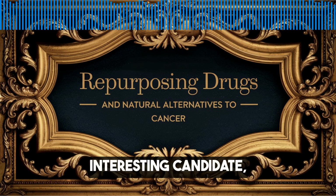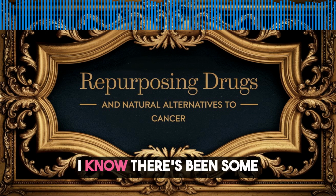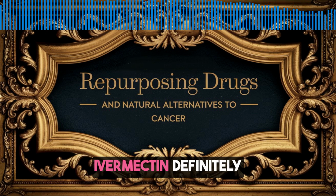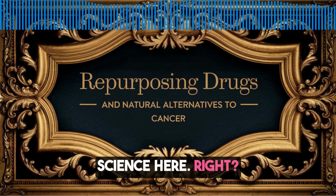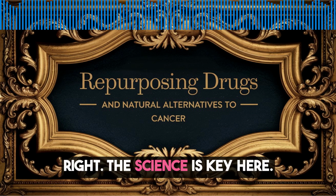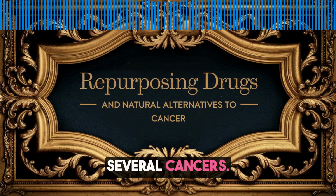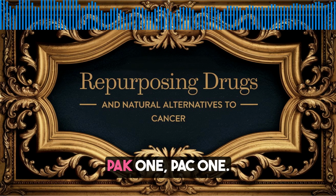Let's move on to another interesting candidate, ivermectin. Now, before we dive into the science, I know there's been some controversy surrounding this drug, especially during the pandemic. Yeah, ivermectin definitely made headlines. But we're focusing on the science here, right? Yeah. What's the story with its potential anti-cancer properties? Right, the science is key here. Studies suggest that ivermectin might be effective against several cancers, including breast cancer, by inhibiting a protein called PAK1.